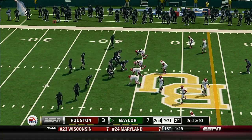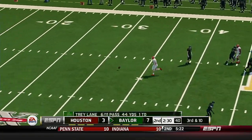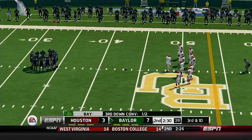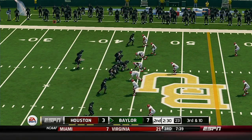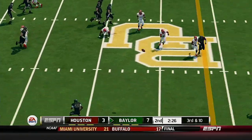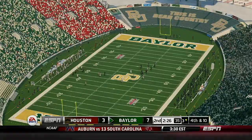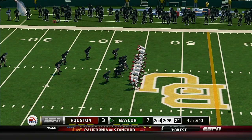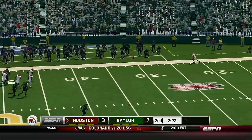From their own 43-yard line, it's second down. Strike to his receiver, no good. So that'll make it fourth down. It was a good hold by the defense on third down. Now their punt returner will get a chance to make something happen. The defense looks like they're going to send in the cavalry on this one. It's away. Short punt.